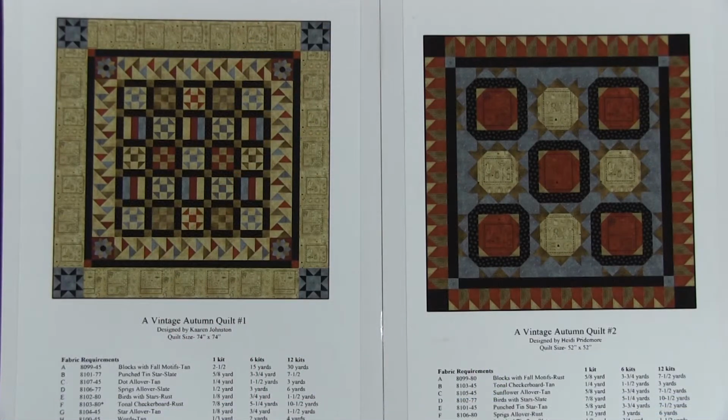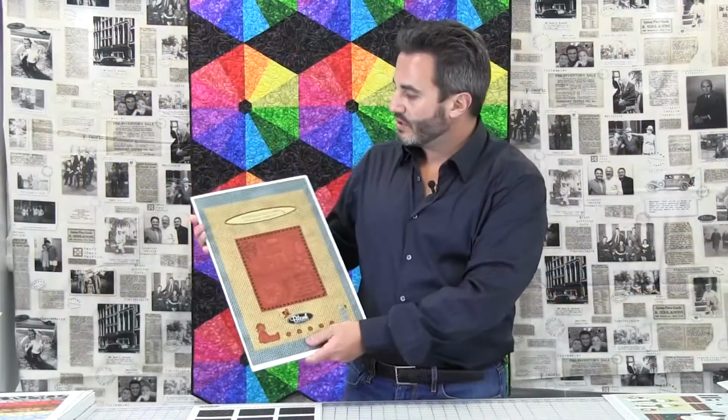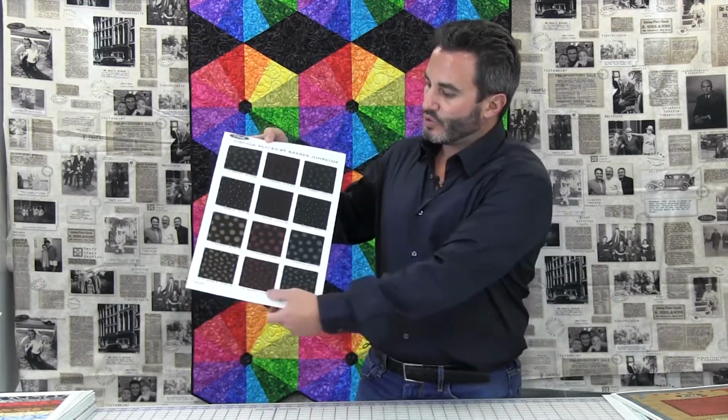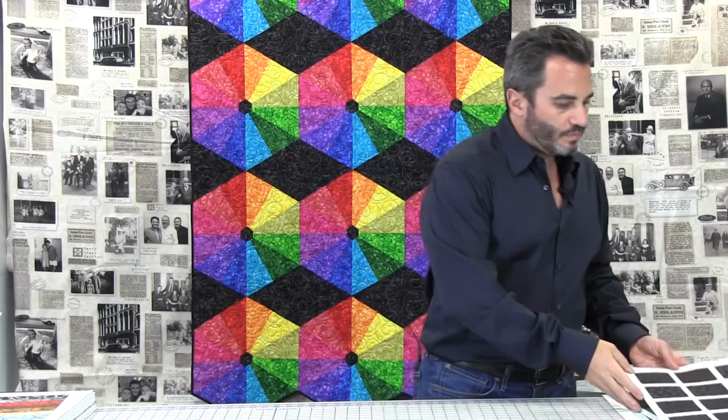Really nice. And here we go, project number 2, A Vintage Autumn quilt number 2 by Heidi Pridemore. This one is 52 by 52. So this is A Vintage Autumn by Karen Johnston. And then we have Vintage Blacks by Karen Johnston also. There's 12 SKUs here. These ship in April.